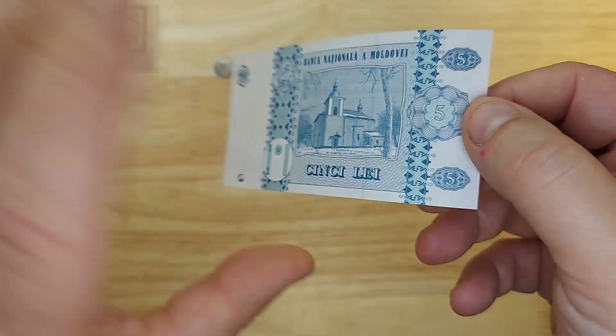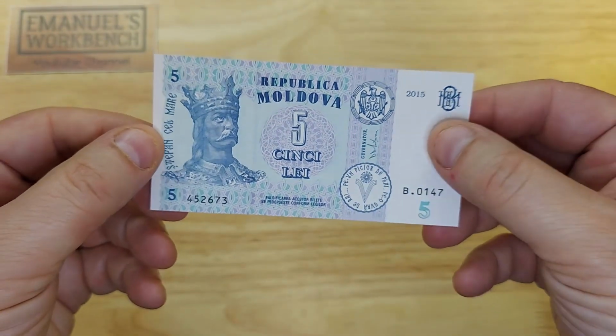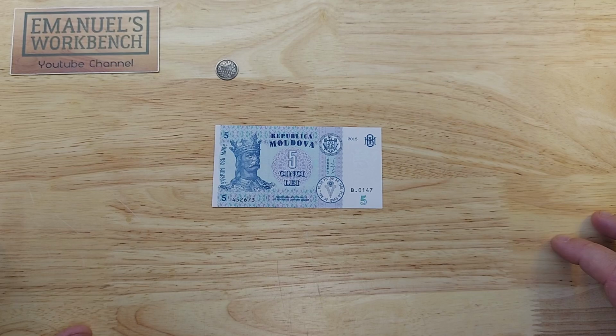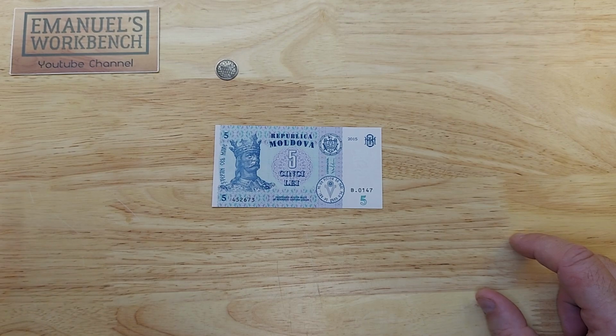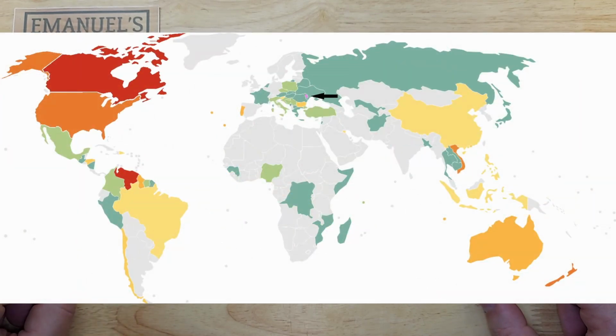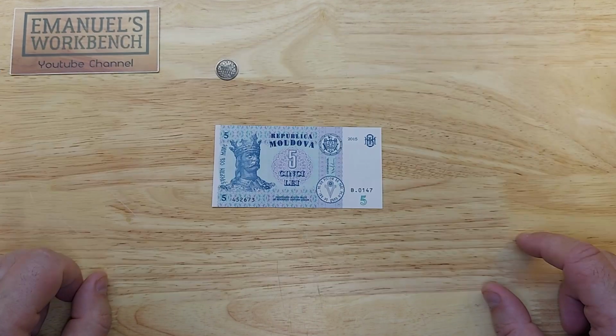Very nice. I'm glad to add this one to my collection and check off one more country off of the list of countries that I need to collect. And just for your information, here is a map of the countries that I have so far for banknotes, with Moldova highlighted in pink. Awesome.